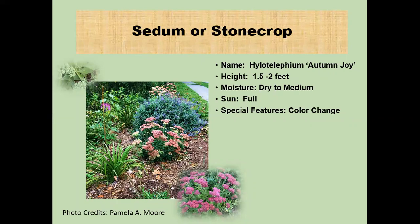Sedum or stonecrop. This is one of my favorite plants. My mother and I began planting this decades ago. I first got it when I was living in Pennsylvania. I shared it with her. When I moved home from Pennsylvania, she shared it back with me. And I've planted it in a drift along the sidewalk.